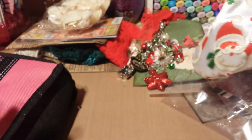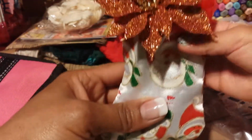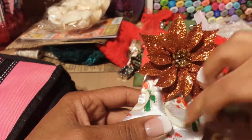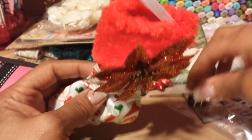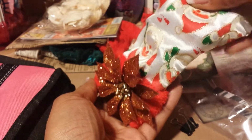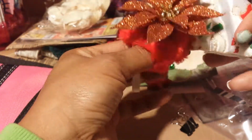And what you got, baby? She wants to show the stocking. Really pretty poinsettia. Has stuff in it? Okay, let's open it up. Pick out the clip. I got another package too, and it looks like it's filled with a bunch of little doodads, maybe? I'm gonna take it out and check it out.